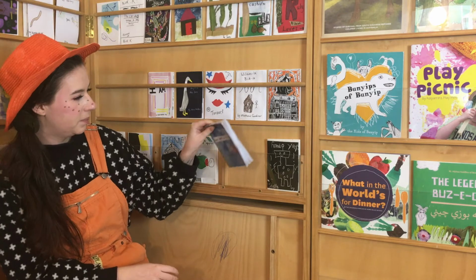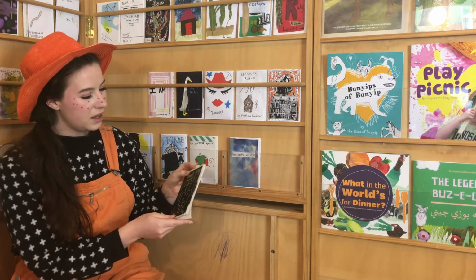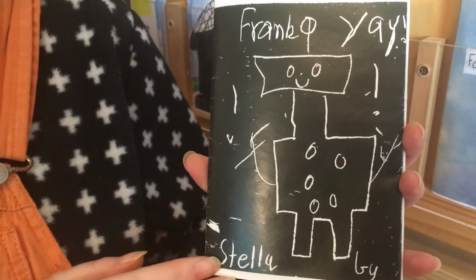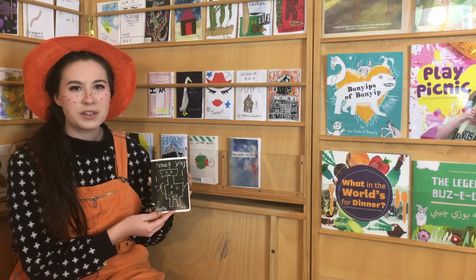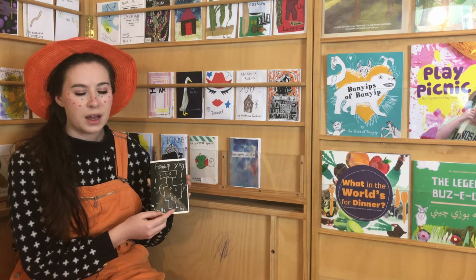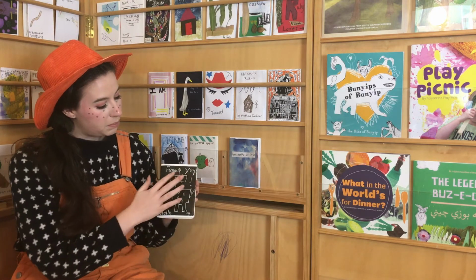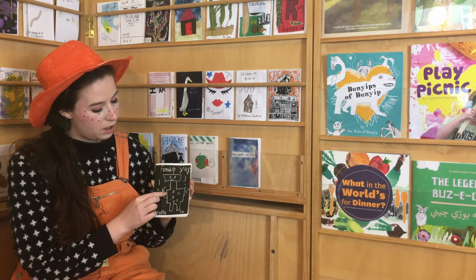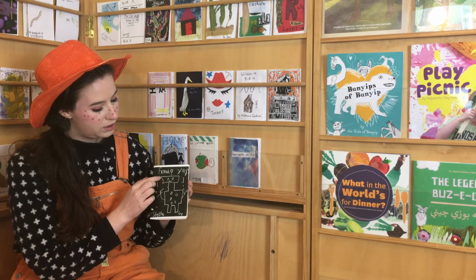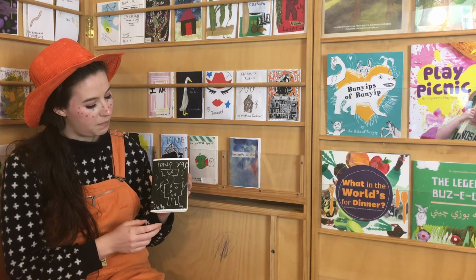Should we read another one? I have one here. This is Frank Yay by Stella. Now, Stella was inspired by an artist called Bern Emmerichs, who uses a technique of drawing which uses a material called scratch paper. Scratch paper is black all over, and then Stella has scratched in the drawing so that we can see Frank on the cover, the title, the author's name.